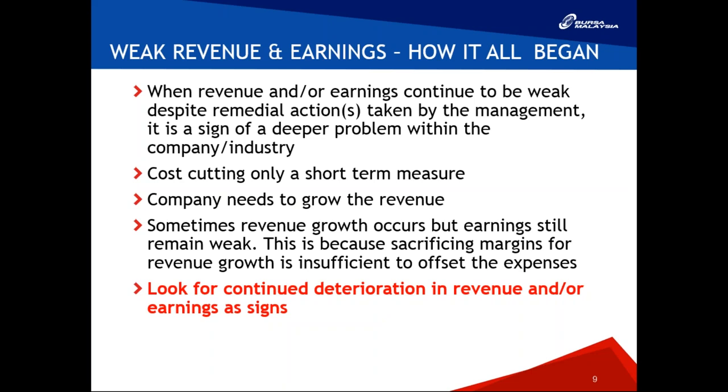So sometimes revenue growth occurs in a sunset stock, but earnings still remain weak. When you see that, it's normally because a company is sacrificing margins for revenue growth, but this is often not sufficient to offset the kind of expenses that the company is facing. So look for continued deterioration in revenue and or earnings as signs.